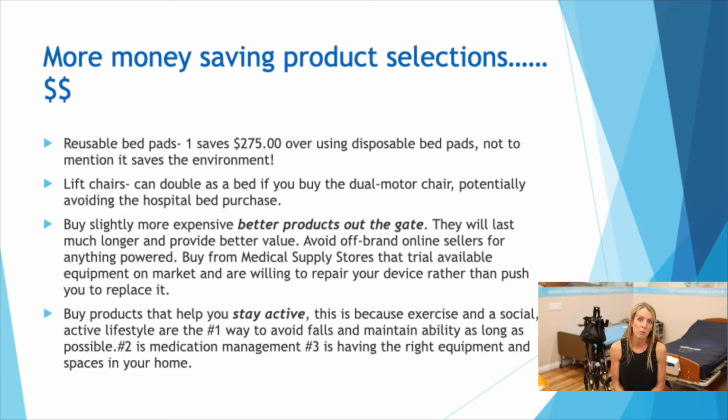And then buying better products out the gate, ones that are going to last and that are going to do what they say, that's really important too. There is a lot of junk out there on the internet and otherwise, so making sure that you buy something that's quality will make sure you don't buy it again. So those are some basic pointers on saving money.